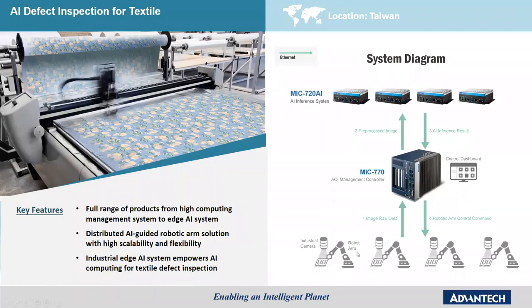Why? Because there might be different light conditions or different angles. So MIC770 will do pre-image processing to help make the image better for AI inference. Then it sends the photos to different AI computings. The MIC720 AI will do the AI inference and get the result back to the MIC770. Then MIC770 will control all the robot arms in different job sites.